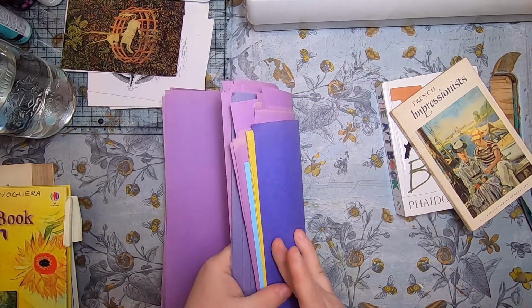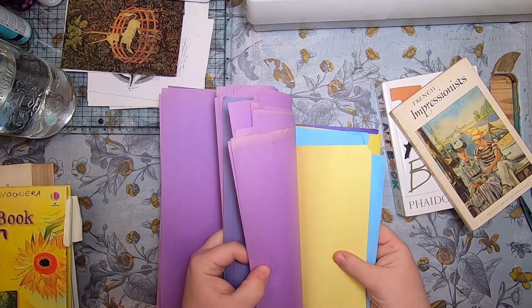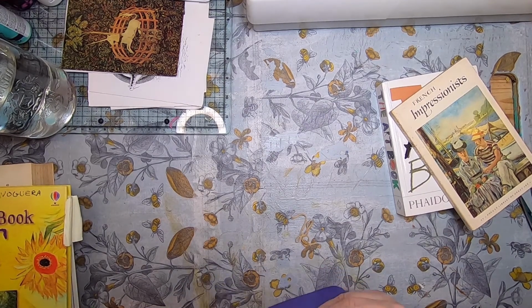And then I found a whole bunch of construction paper and some straw paper, just a big stack of paper. I can always use that, and it's nice to get it out of the recycling center.